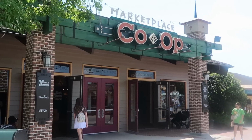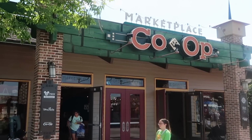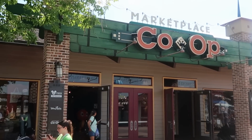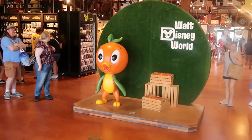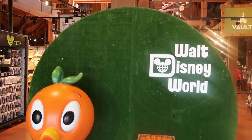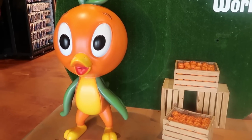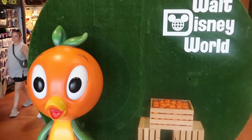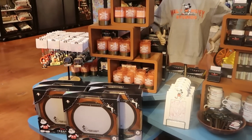I think I want to go ahead and check out all the new merchandise here at the Marketplace Co-op at Disney Springs and still see if they have that Orange Bird 50th anniversary photo op. So as soon as you come into the co-op, look at this, they do have the Orange Bird meet and greet. You can actually see where the 50th was, they removed that from there. But it's cool to still see you have this awesome photo op with the Orange Bird, and it does say Walt Disney World. First store up though is definitely the Vault Collection.